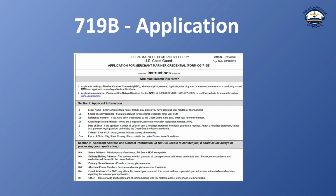And then even when they update them, they said the forms are going to be good for 6 months after the update. So just make sure if you're filling this application out, I would say after December 2023, check the NMC, National Maritime Center website. You can just Google National Maritime Center and it'll come up, and go to their forms tab on the left and make sure that the form you're using for your application is the most updated one. It hasn't expired. Right now, 3/31/21 are the most current forms.